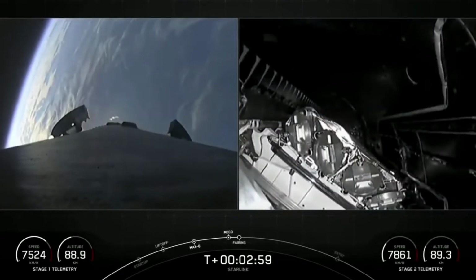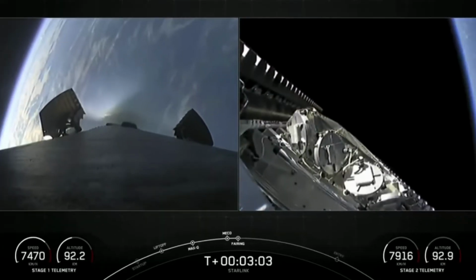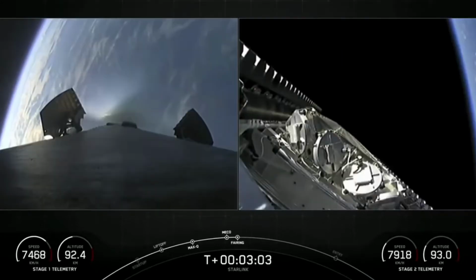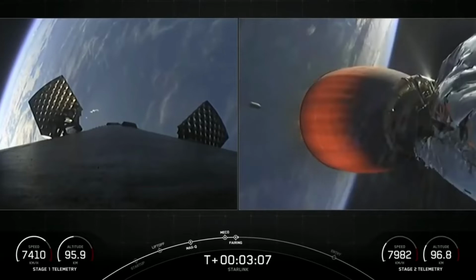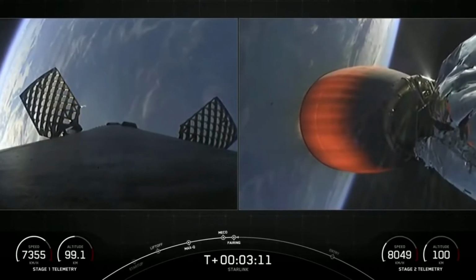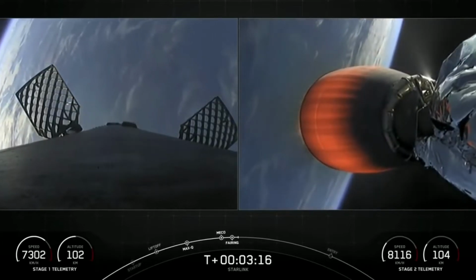Fairing separation confirmed. We have got some great views, all four of those events that I mentioned, MECO, stage separation, SES-1, and fairing deploy, all visually confirmed on your screen.